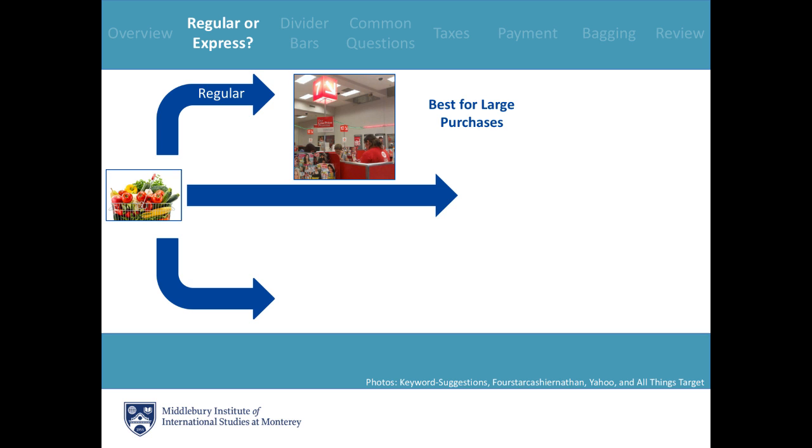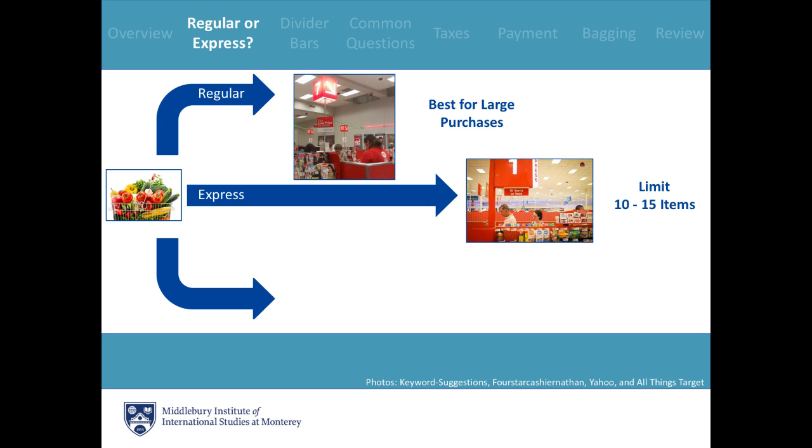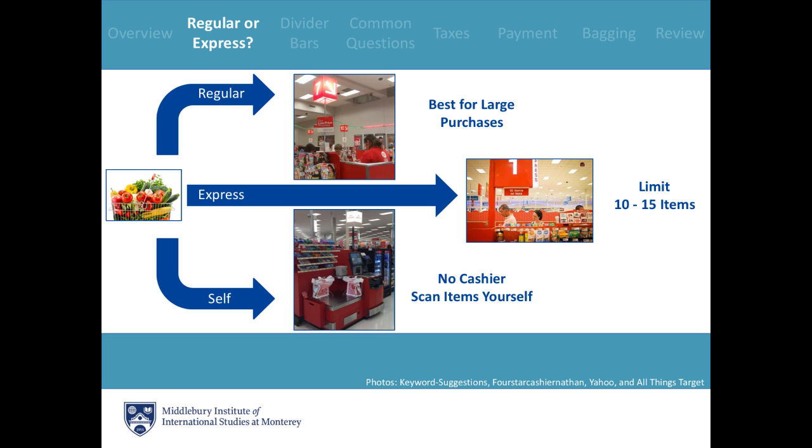Once you've finished shopping and are ready to pay, you will need to choose a checkout line at the front of the store. You may have up to 3 options: a regular checkout line with a cashier, an express checkout line with a cashier, or an unstaffed self-checkout terminal. This video will explain the first 2 checkout options with cashiers. It is usually best to choose a regular checkout line if you have many items to purchase. Express lines are a faster option if you have only a few items to purchase. There is usually a limit of 10, 12, or 15 items in an express checkout line.